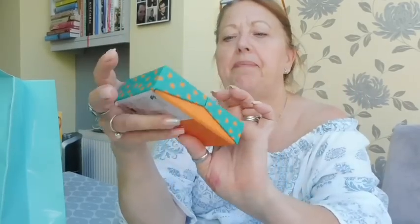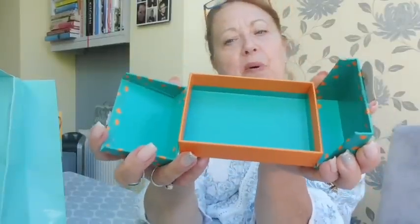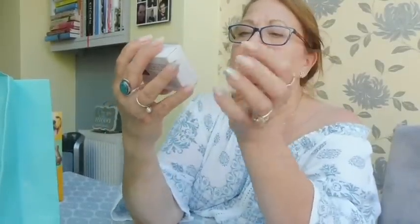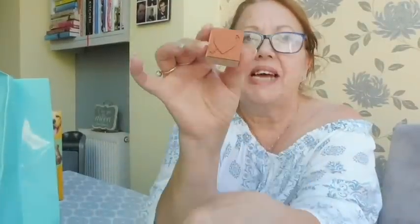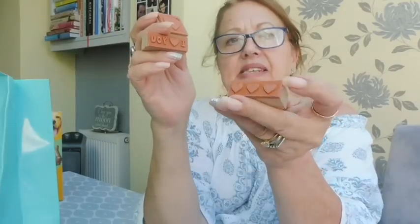Your little box here, and then you literally open the box and you've got a nice little gift box. That'd be nice, giving somebody a present at Christmas or something, popping it in there. So that's quite pretty. So it's a stamp anyway, and it says I love you, and it's got the hearts and everything there. And then you've got the stamp here on the bottom and here. Yeah, I think that's quite good for £3.